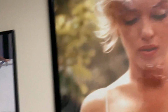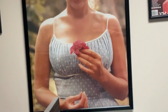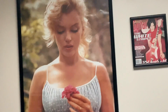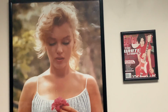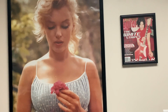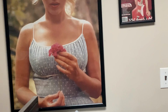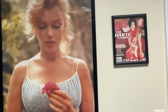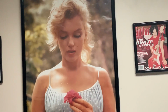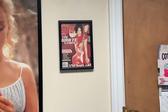So that's that. This is my favorite picture of Marilyn Monroe. It's made it through every apartment, and I always hang it up because I think she looks so innocent there, and it's just a beautiful picture of her. It's from a series of photos. I don't remember the photographer's name, but you can find the series of photos of her in this dress from this photo shoot.